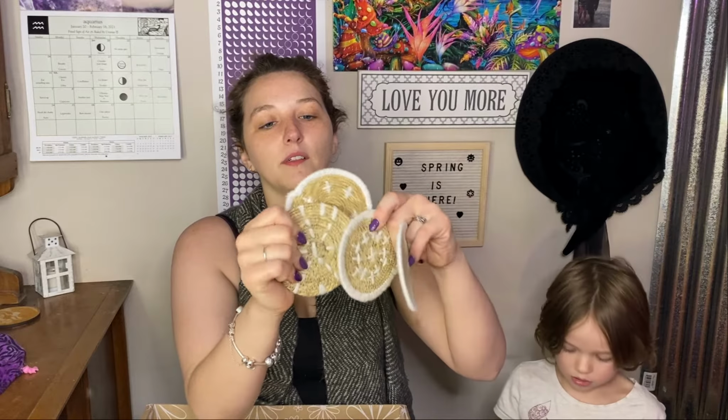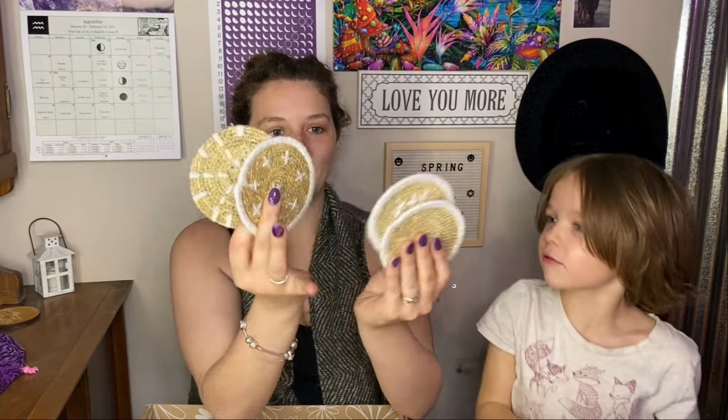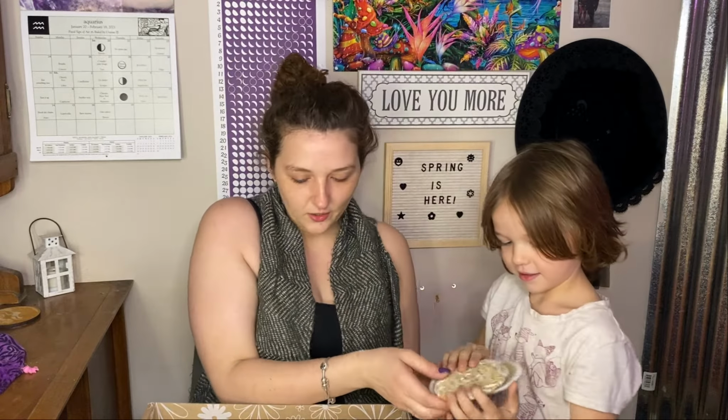So look, this is what one of the coasters looks like. Oh, that's so cute. Can I open them? You look at the page. Oh, so they all look a little bit different. These are adorable. I love these. Can I hold one? You can. They're coasters. You can put your cup on them. Can we use them upstairs? We can use them upstairs.